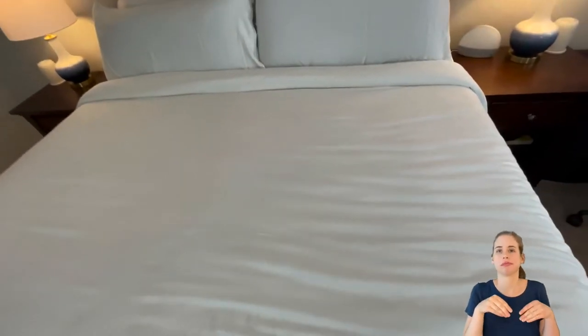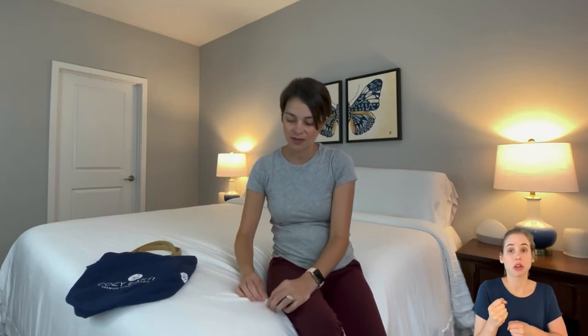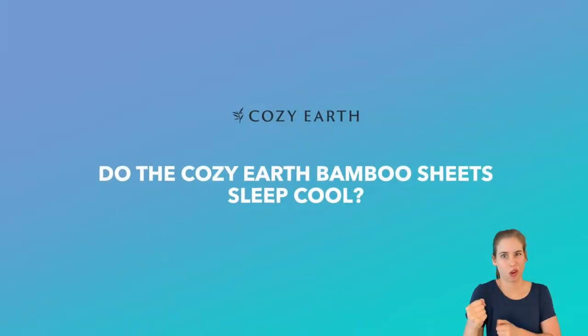The farms also use a lot of reusable packaging, so they're also lowering their carbon footprint that way. And Cozy Earth also has what they call their premium weave. It makes the fabric itself really strong, and you can feel it. It's soft, yet it does have quite a bit of strength to it as well.